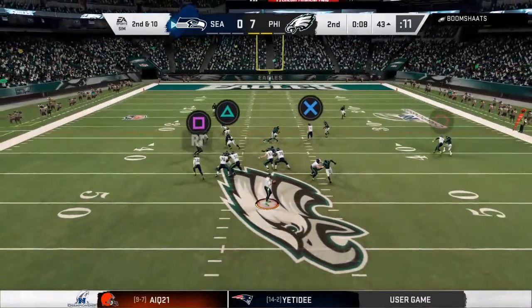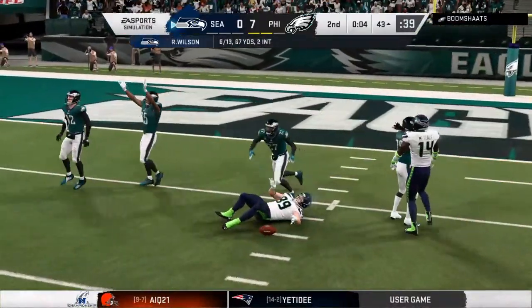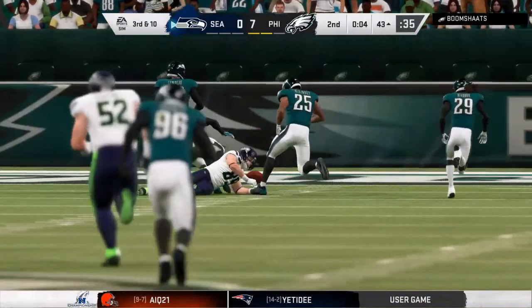Throwing on 2nd down. Wilson is going to float this over the middle deep. And that will be incomplete. 4 ticks left here on the clock. Coverage by Andrew Sindego.